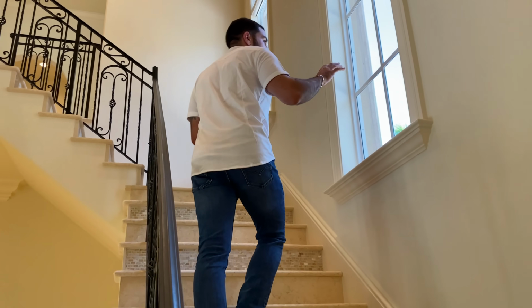It makes it really convenient. You don't have to reach to do it. Everything is very remote. And as you're coming up, you just have a really beautiful view.